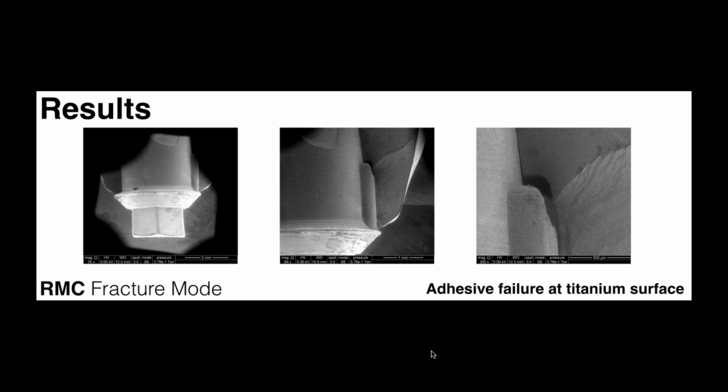So this is a resin matrix ceramic material, which is VITA Enamic. VITA Enamic is a hybrid ceramic, and we understood that we had to etch the ceramic in a certain way. We had to apply a certain coupling agent to the ceramic and a different one to the titanium to be able to obtain the strongest bonding between these 2 elements. And I will discuss this in detail later on.